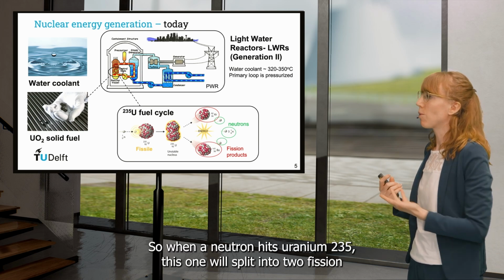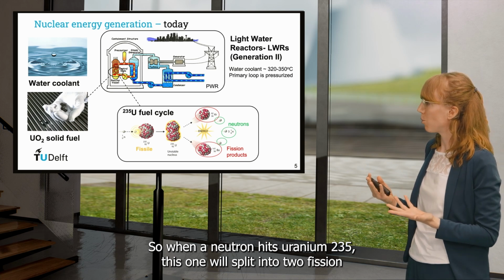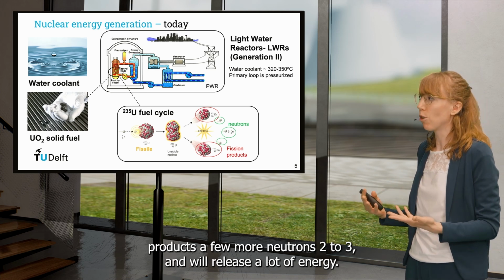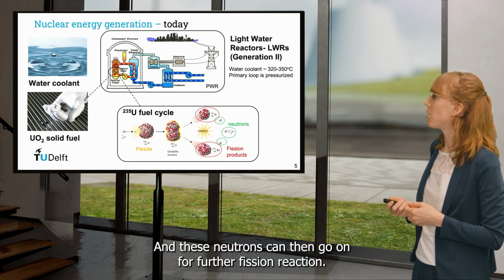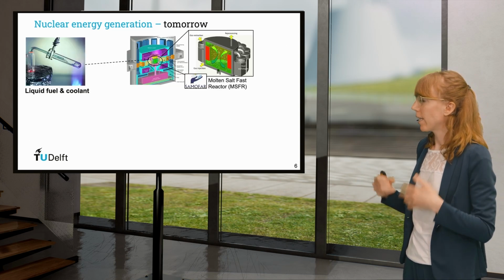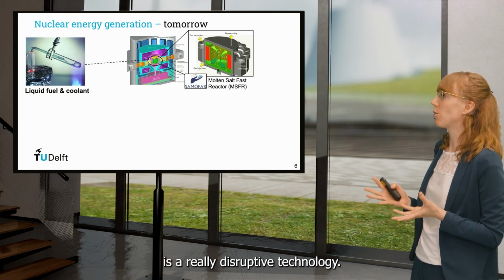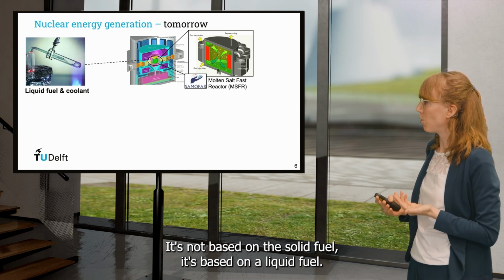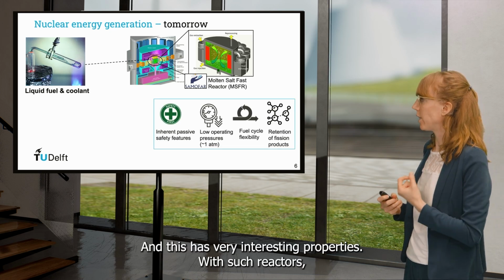So when a neutron hits uranium-235, this one will split into 2 fission products, a few more neutrons, 2 to 3, and will release a lot of energy. And these neutrons can then go on for further fission reaction. Now, the molten salt reactor we would like to build is a really disruptive technology. It's not based on a solid fuel, it's based on a liquid fuel. And this has very interesting properties.